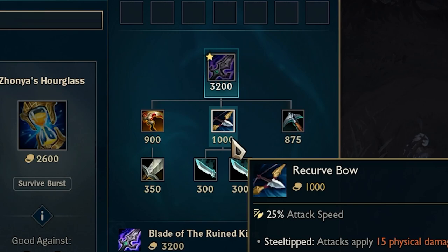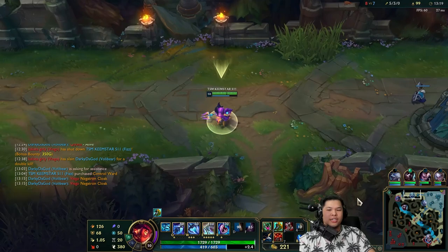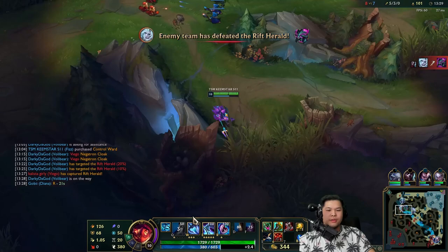Anyways, I think it might be a Blade of the Ruined King angle. Yeah, if you want to have fun, play AP or play AD top Fizz. It's pretty fun because your Sheen proc does a lot of damage, and no one knows why. It just does. Oh, why did his E... I'm coming, baby. No.